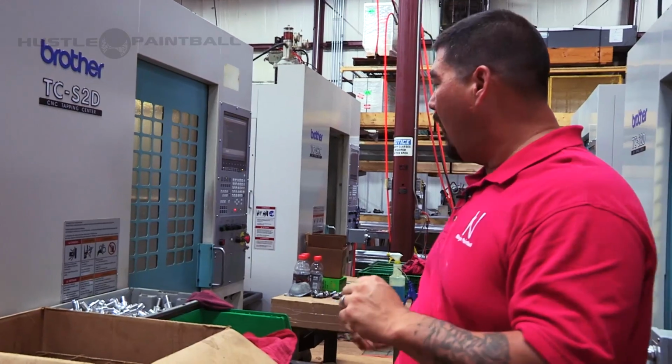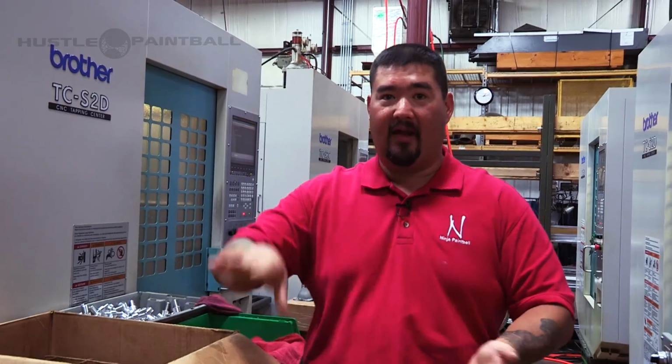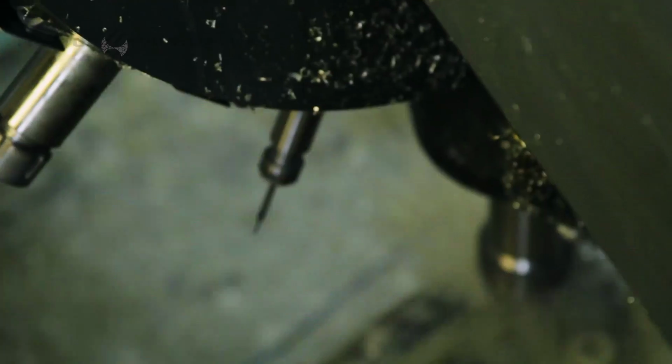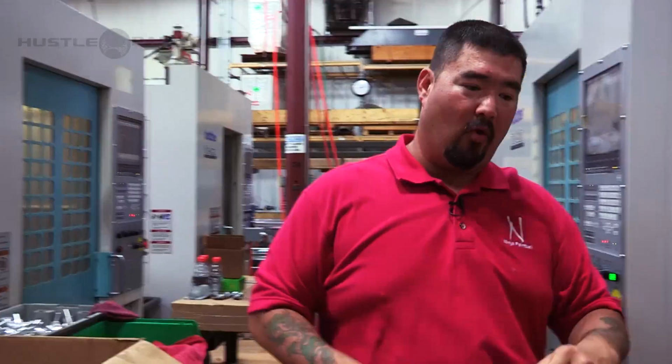So we have a secondary op machine. These machines require operators. Right now he's running the other machine, but that's another job in America, guys. Once again, made in America, stays in America. Four different vertical milling machines. Fantastic machines, these are workhorses. They work non-stop. Let's head around the corner, guys.